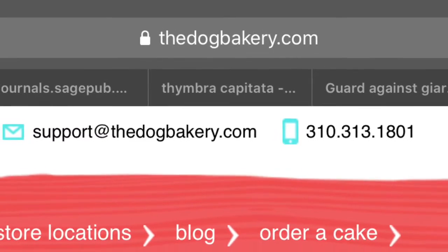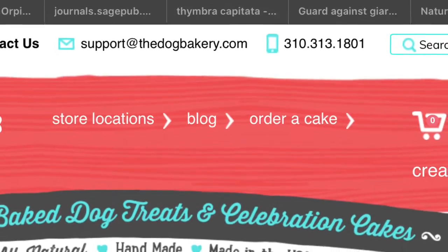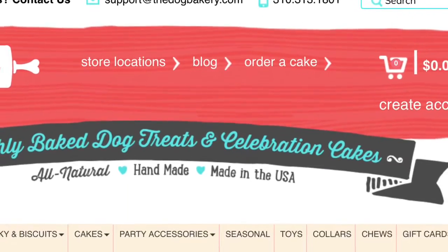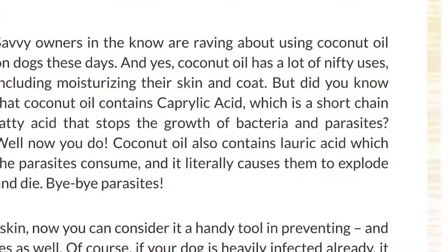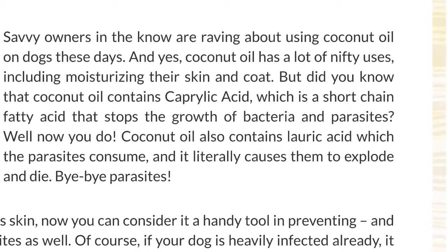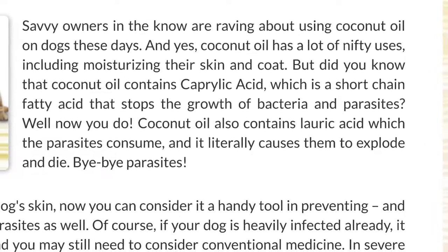A website that I had found, it's called thedogbakery.com. They talk about the potential to use coconut oil as a preventative and treatment for Giardia. Quote, coconut oil contains lauric acid, which the parasites consume, and it literally causes them to explode and die, end quote. The reason why I decided to include this is because coconut oil is often used as a medium that you can put your essential oils into for yourself or your dog to consume. It also can be used as a topical.